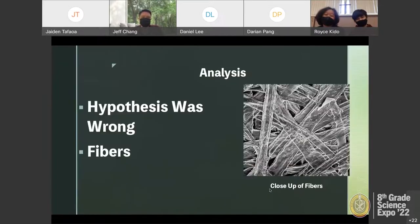So our hypothesis stated that newspaper would decompose the fastest, and we were proven wrong. Instead, it looks like paper towel or printer paper decomposed the quickest. An easy explanation to the decomposition was mostly because of the fibers. A quick way to sum up fibers is: the thinner the paper, the weaker it is, and the more vulnerable the paper is to decomposing. The thicker the paper, the stronger it is.